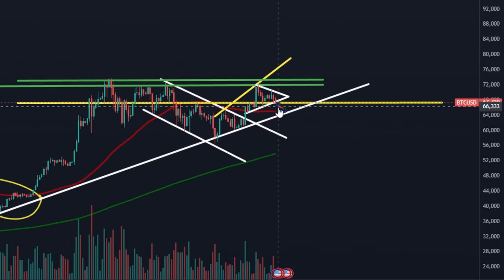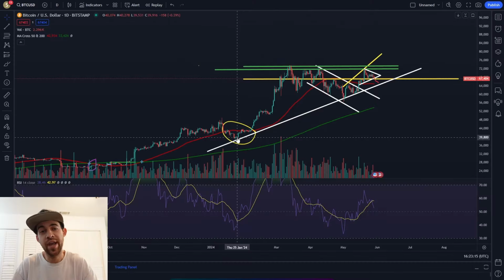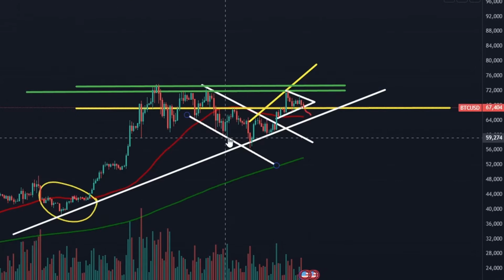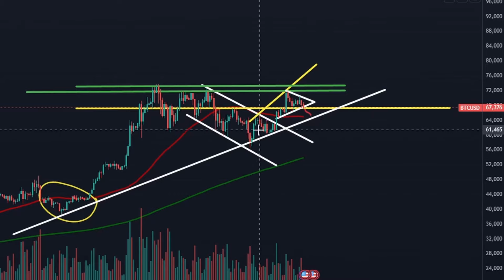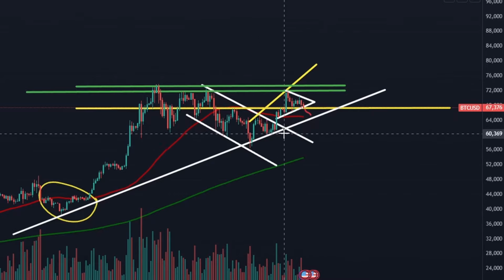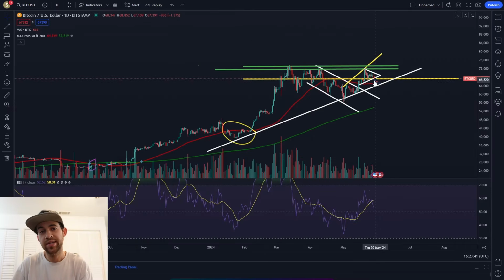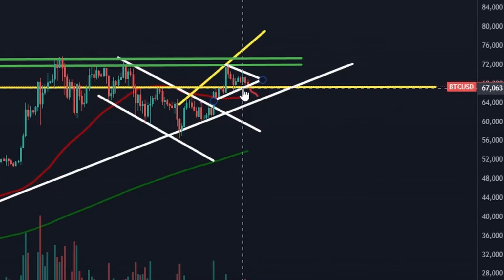If we do come down and head towards the 50 MA right around 65,000, I would be watching for this ascending support, which we have utilized since the beginning of this year. We have bounced off of it multiple times. We did have a false breakout here, but a candle that didn't close out of it. If we broke this, we'd probably next be testing our other recent lows like the 61,000 and the 56, 57 here. But this would be the next very important level to watch if we do break that yellow support I showed you earlier, that $67,000 area support.